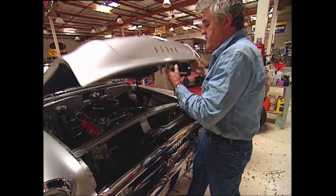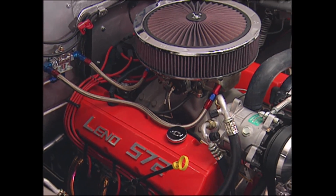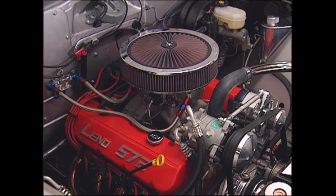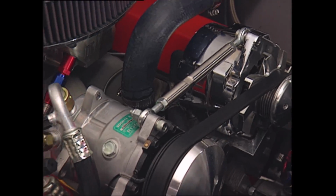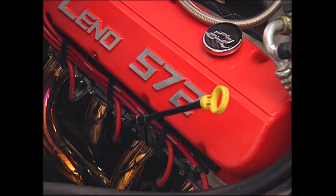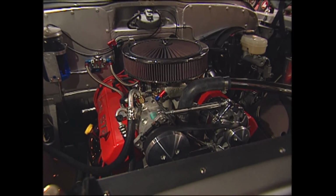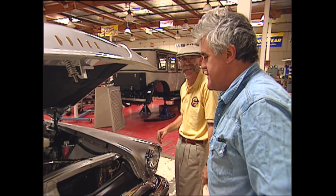And you drop it in. It's 620 horse. It's a Lingenfelter 572. Well, that's Jack Roush. Jack Roush has a rather bizarre sense of humor, and they made up those valve covers for me. I normally don't put my name on things, but they did that. It does look good, though. Yeah, you got to admit. That was very nice of them. And the engine serial number is also my birthday, which is kind of cool.